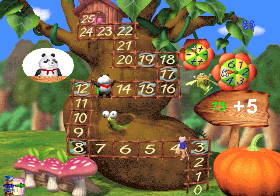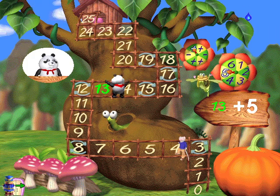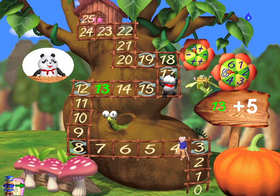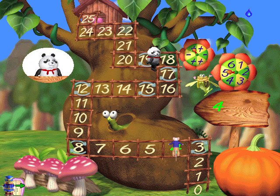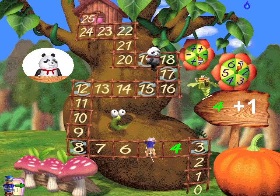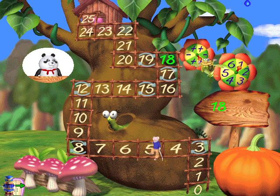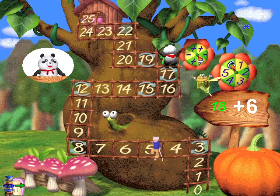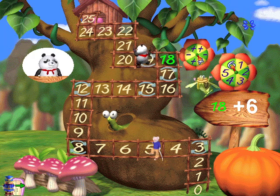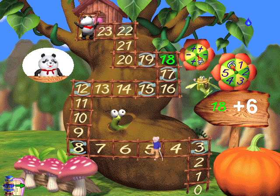Okay, here we go. What do you get? Plus 5. Now I can climb up 5. 1, 2, 3, 4, 5. It's your turn, Stuart. Let's see what you get. Plus 1. Now you can climb up. Okay, Bee. Spin me a lucky number, please. Okay, here we go. What do you get? Plus 6. Now I can climb up 6. 1, 2, 3, 4, 5, 6.